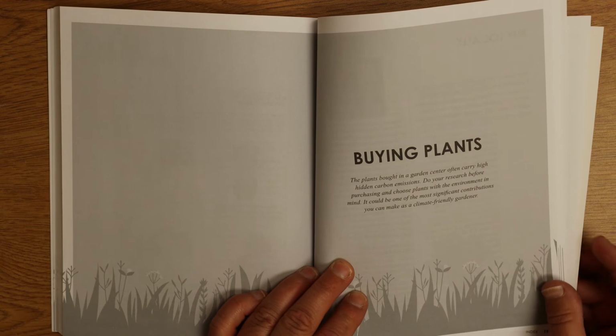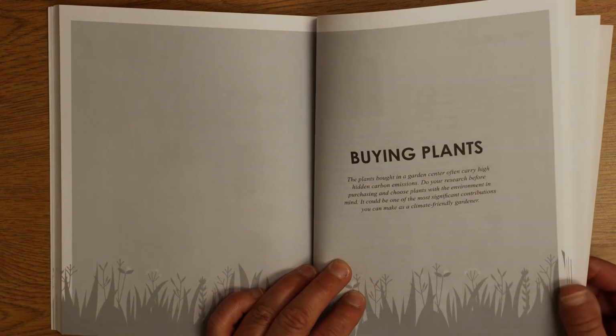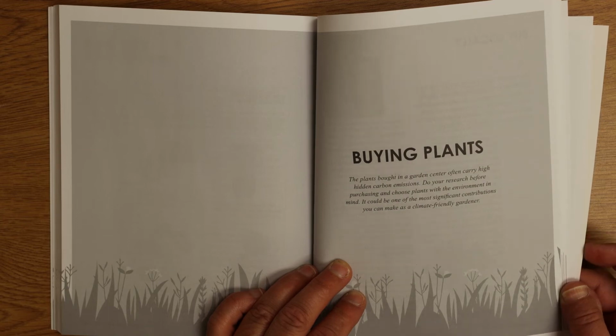The next two chapters are about buying things for your garden, whether plants or materials. Always try and go local. Always ask yourself where it comes from. Of course, being shipped from far away is going to raise the carbon footprint. Buying secondhand is a great option too.